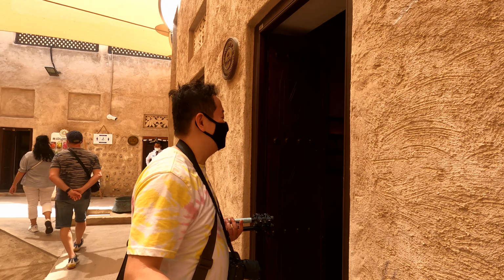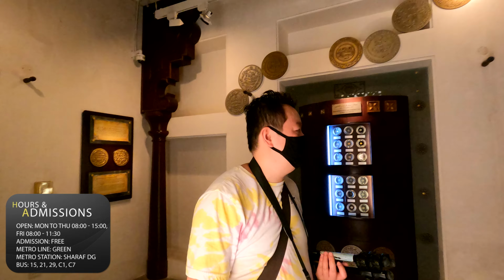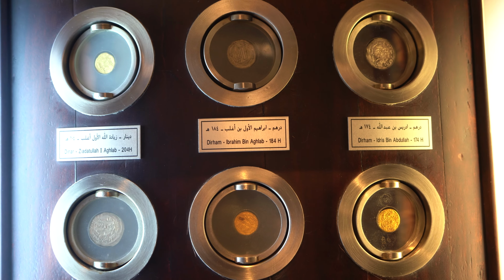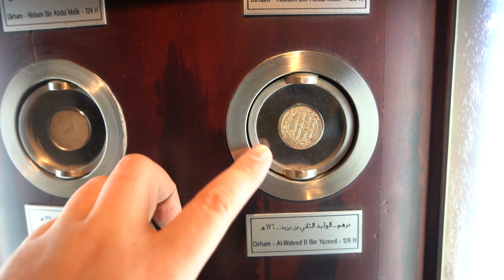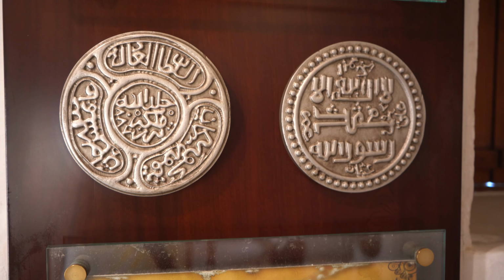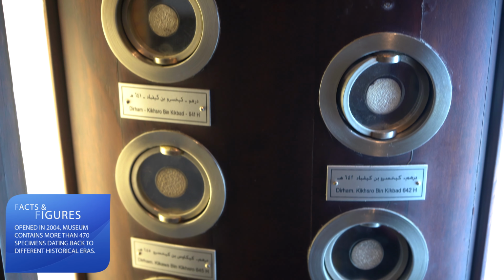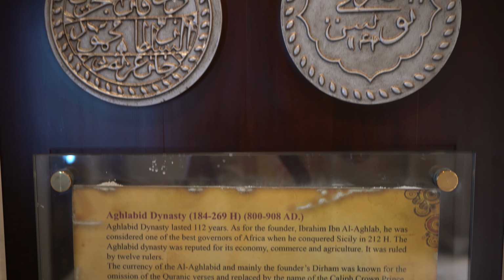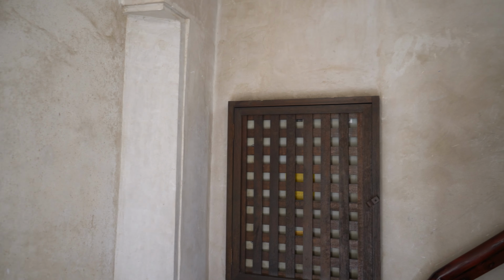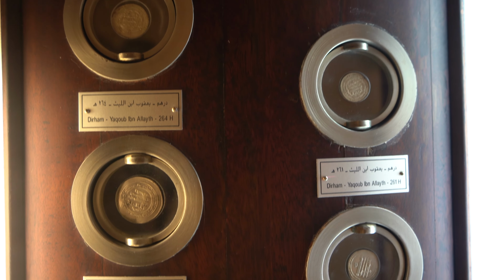We've arrived at the Coin Museum, first room, let's go and have a look. Interesting. Dubai's Coin Museum is entirely devoted to money and coins. Lots of coins displayed over 8 rooms. The collection consists of 470 coins with a focus on the Old Arabic period. The collection covers rare and historic coins across the Middle East, including Egypt, Turkey, Morocco, and the oldest minted during the Arab-Sasanian era during the 7th century.